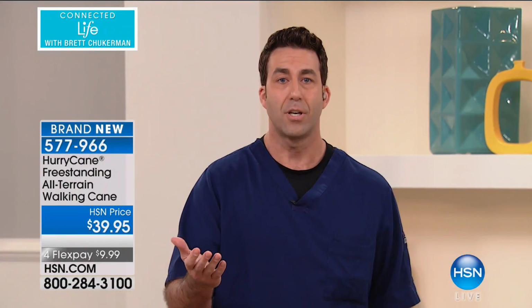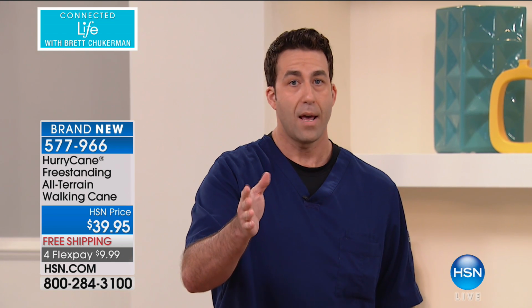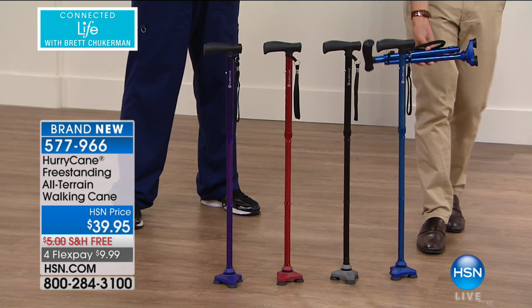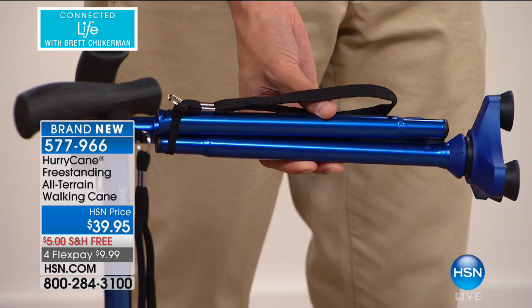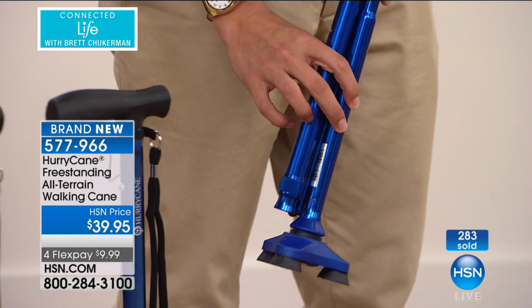It's stylish, and you know what? This is gonna withhold up to 350 pounds. So this isn't a small cane. This is actually a cane that's gonna do every bit and more of what you're used to. And look what it folds down to. If you need to travel with it, if you need to get on a plane with it, if you wanna be able to put it away at the doctor's office or at the park, it folds down to this, and even comes with a bag to be able to travel with it.